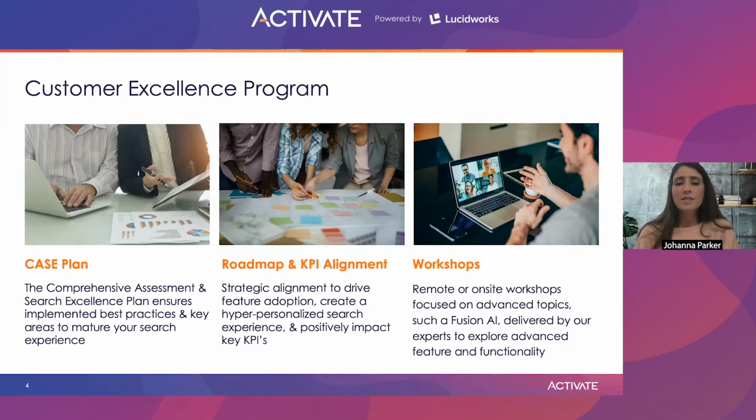Lastly, it is important that each customer success resource empower and support you and your team's ability to explore and learn more about advanced features and functionality in Fusion. We will dive into how these features can be applied to your application and projects through workshops like Advanced Fusion or Data Science, which are led by subject matter experts.